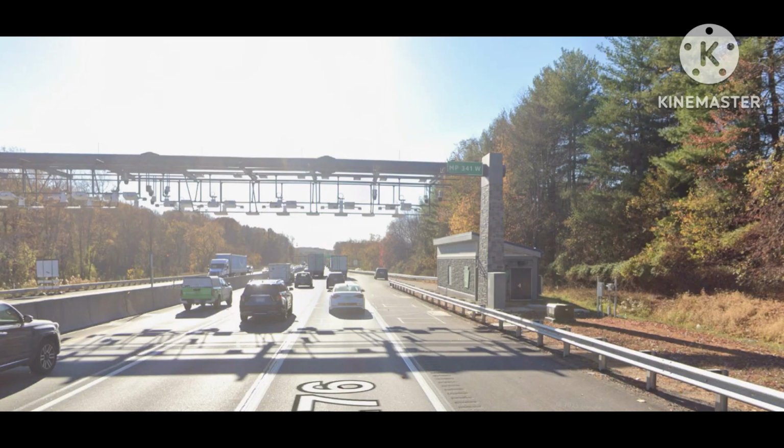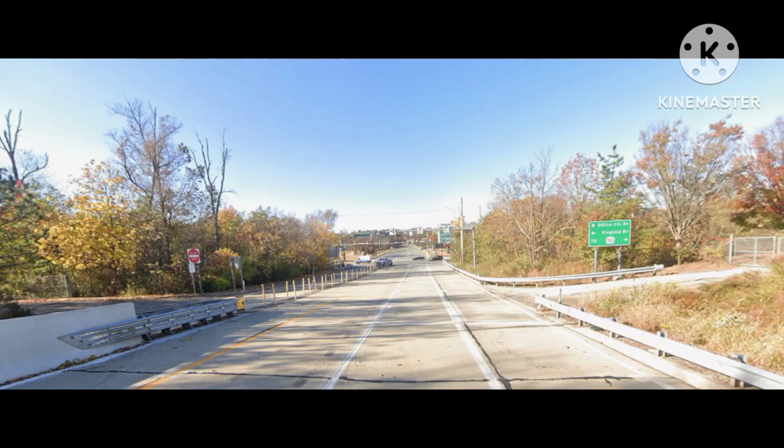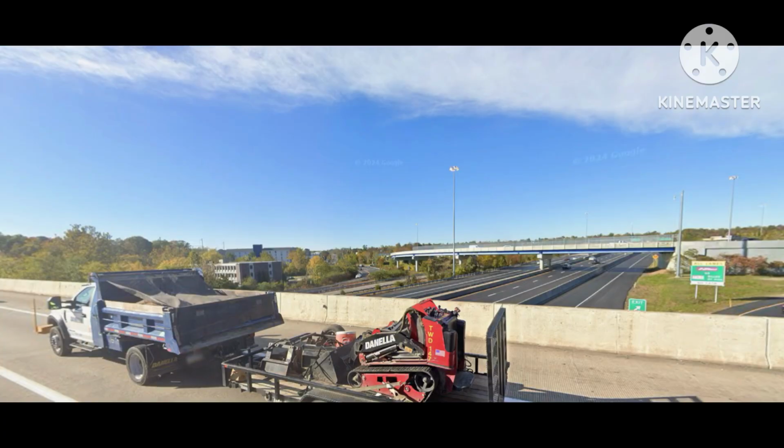See, here's our toll gantry through here, so there are some toll gantries throughout our run. And we meet Pennsylvania 309 coming in, and we have this weird Virginia Drive exit right here. See, looking at it, there's no toll gantry, so you can literally just get off the freeway and not have to pay any money. We meet 309 now for Ambler, which should be Allentown, and it's the more free road, and 309 South Philadelphia and Fort Washington. And here's our opener of the 309 interchange right here, so that's pretty cool.